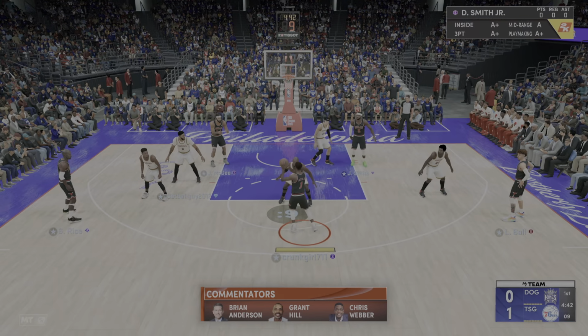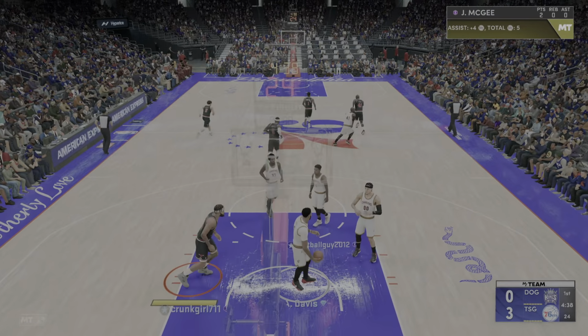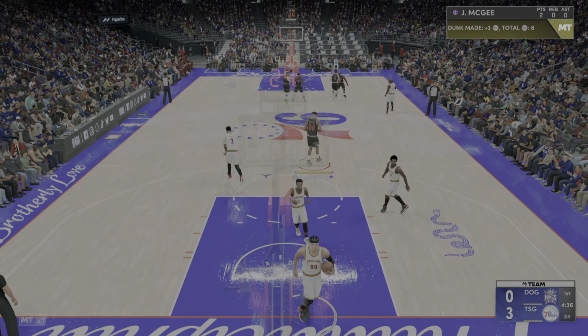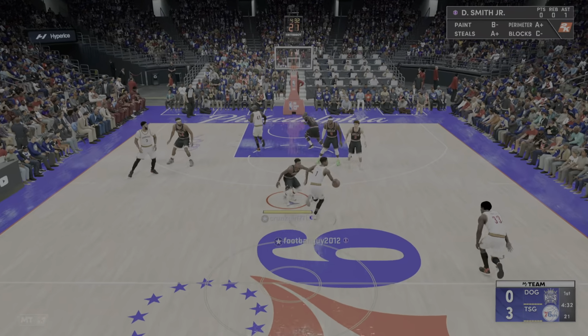Top Smith. Pass to McGee. And McGee with the stuff. Well, that's just too easy. The minute he establishes position in this area, the defense is done.